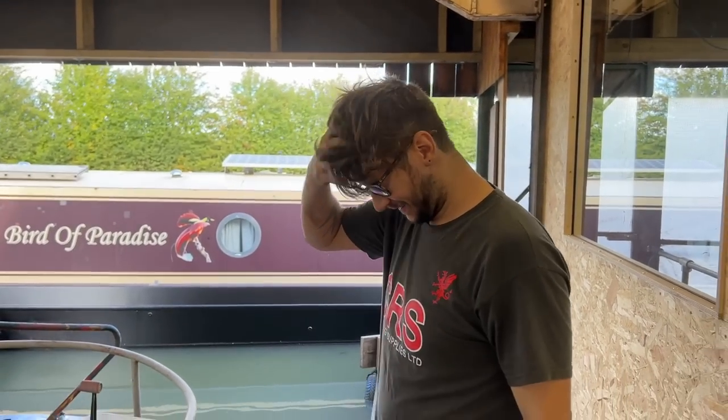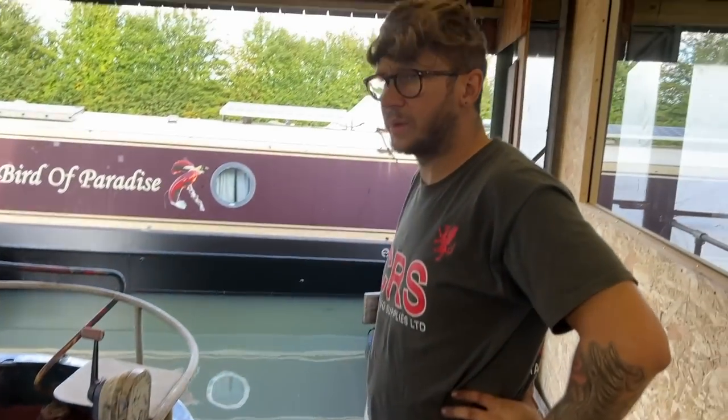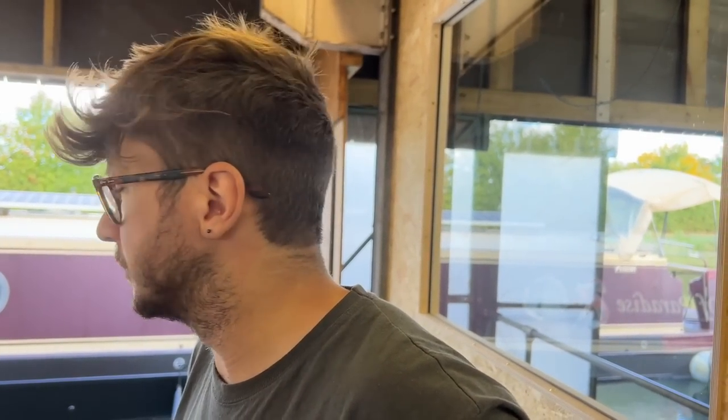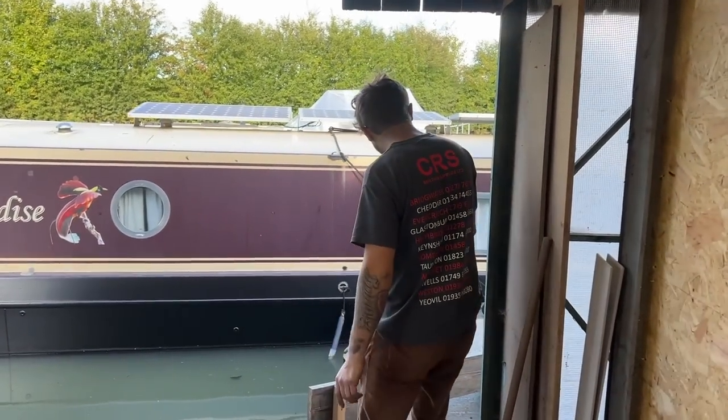We're ready to sand. Roof, sides, gunnels. I've dropped the plank in it now, and I've got to put it back over.